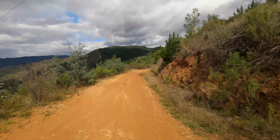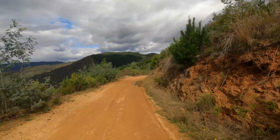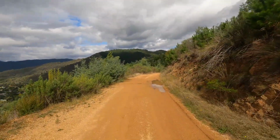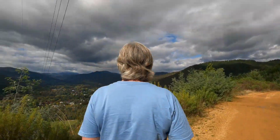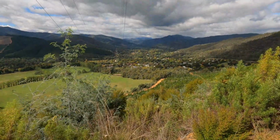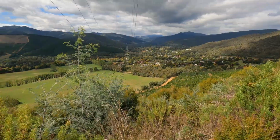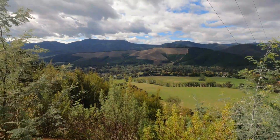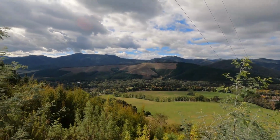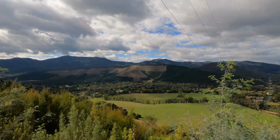Two-wheel drives could get up here. Again, you just have to watch where those wheels go because the ruts can be a little bit deep. But again, no issue. We did it on highway tyre pressures and got up here without drama. But yeah, township of Bright. That road down there is the road we came off the highway from and brought us up to the lookout here. And that tractor land up there is sustainable. All that pine has been taken out and will be replanted, so that'll grow back.